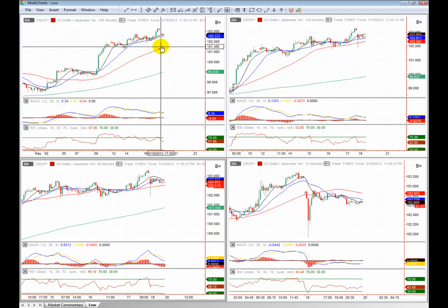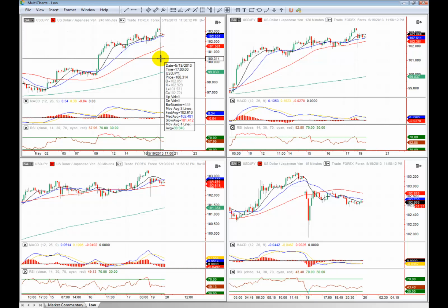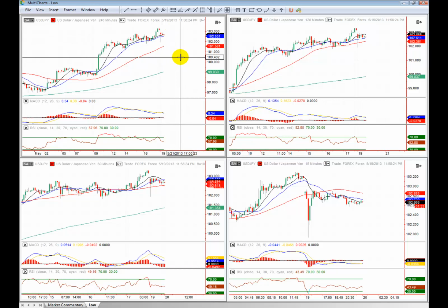Move down to the 240, everything fanning, nice movement, higher highs, higher lows, everything looking pretty good. Big candle here on this pullback, but nevertheless, if we get a break of that high at 102.92, looks like we could potentially move up and put in a new high. So you've got the same setup across the board on the 120, and then on the 60-minute chart.